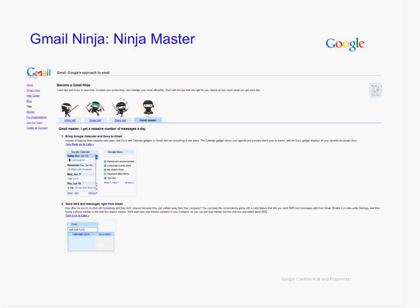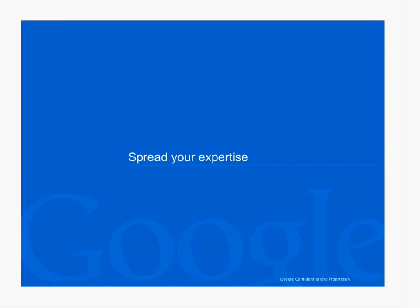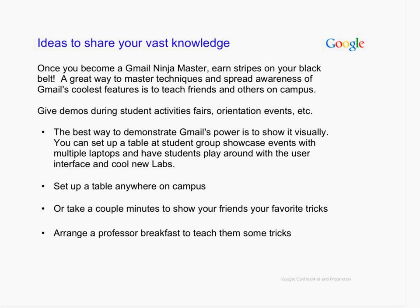So I wanted to go over some of the ways to spread your expertise. You guys are definitely the best and the brightest when it comes to the Google products on campus and have a vast knowledge there. So the idea is we want to spread the love, so to speak, and show other people how to use some of these features. So once you have become a Gmail Ninja Master yourself and have gone through those trainings, I like to say earn your stripes on your black belt.